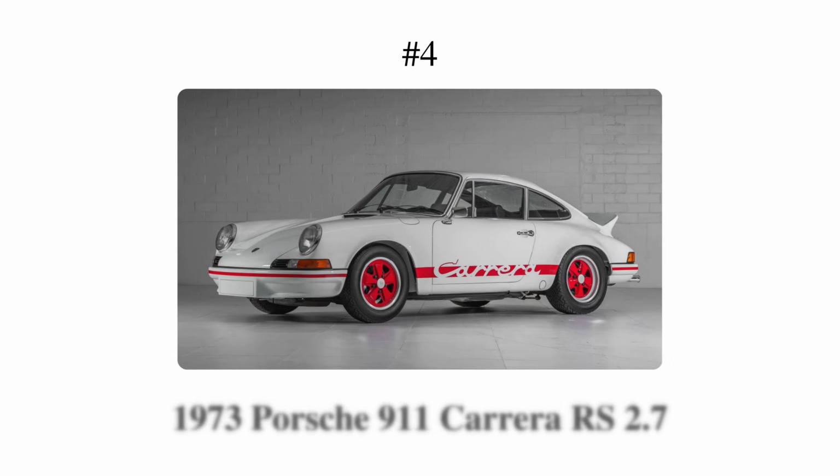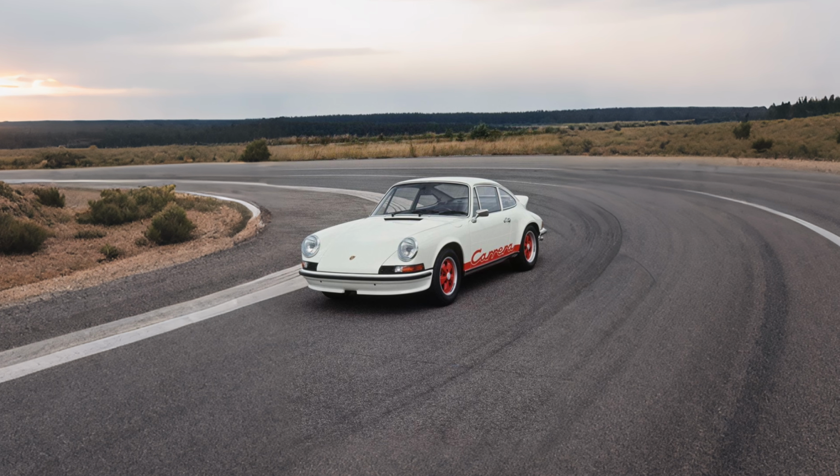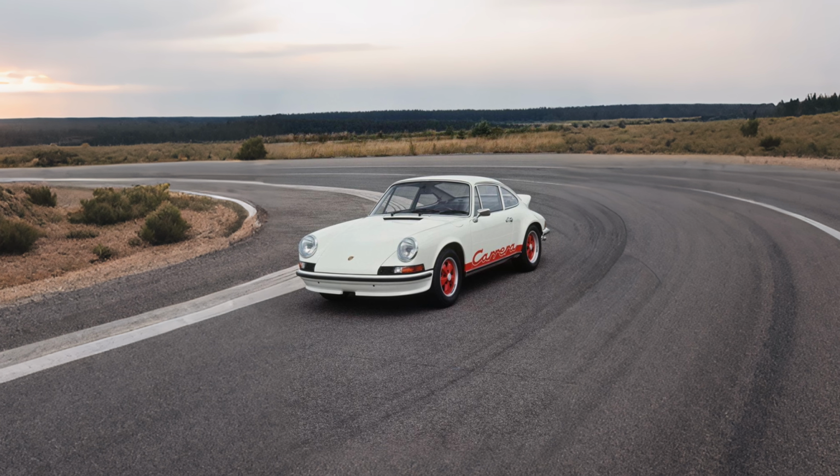Our second German car needs no introduction, and that's the 1973 Porsche 911 Carrera RS 2.7. Widely considered the ultimate classic 911, the Carrera RS 2.7 was Porsche's first road car to wear the Carrera badge. Built to satisfy homologation requirements for racing, it was lightened, stiffened, and sharpened.